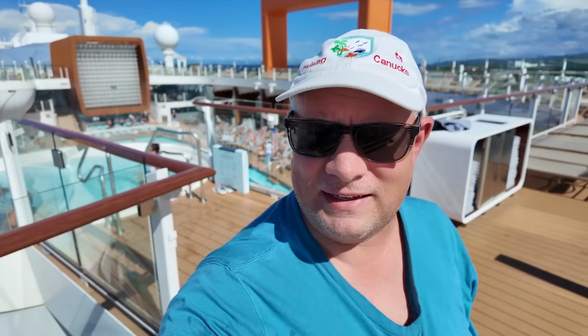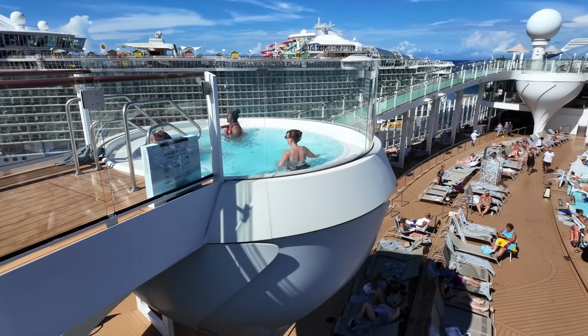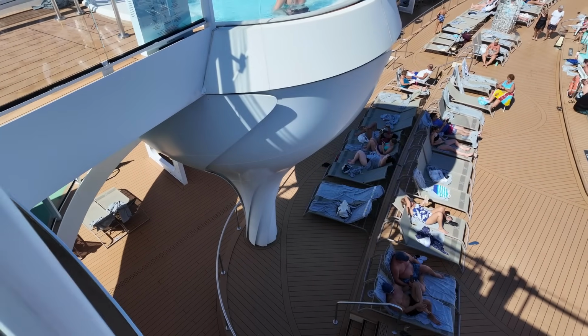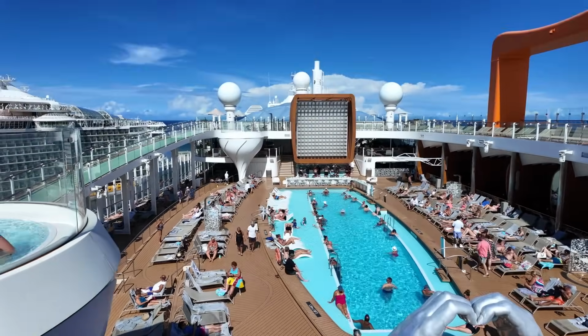So here we are at the champagne hot tubs, the very top of the Celebrity Apex. And I'm gonna show you a little bit closer. Mrs. Canuck's already in there. Oh, there's the hot tub, and look at it, all the way down to the pool deck. And there's the pool. There's another one on the other side.